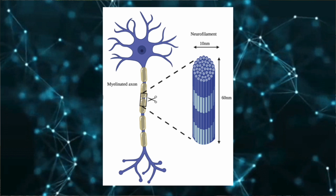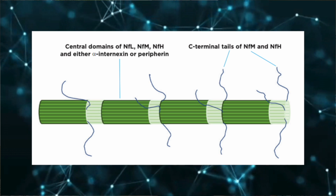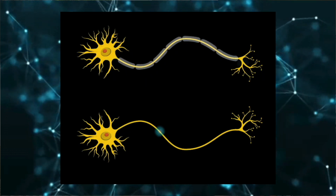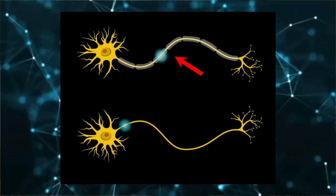NfL is the National Football League, and it's a collection of American football. No, I'm just kidding. NfL actually stands for neurofilament light. It's a broken down form of a molecule called neurofilament, which is found all over neurons. There are several types of neurofilaments, but they all work to add structure to the axons of the neurons. They also help to ensure fast signal propagation down the axon, mainly of myelinated neurons.